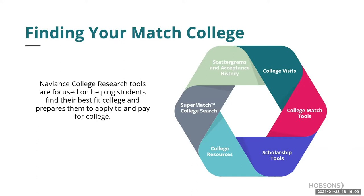Do they want to do virtual classes? Do they want to be in person? Our intuitive search function and different onboarding cues help students filter from over 80 different data points, such as job placement, test optional schools, and even financial information on these colleges as well. So I'll make sure that we look at that when we do the demonstration.